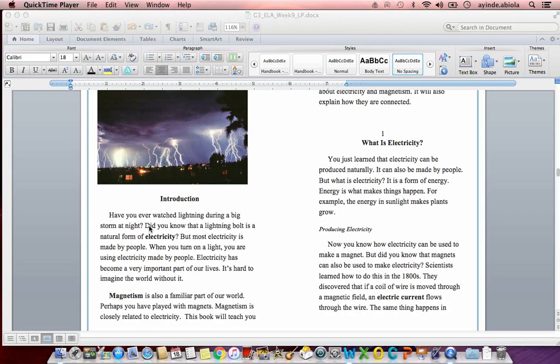Introduction. Have you ever watched lightning during a big storm at night? Did you know that a lightning bolt is a natural form of electricity? But most electricity is made by people. When you turn on a light, you are using electricity made by people. Electricity has become a very important part of our lives. It's hard to imagine the world without it.